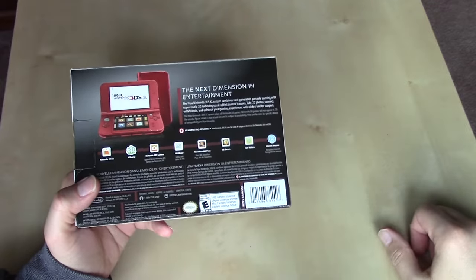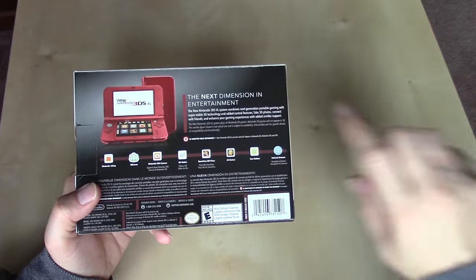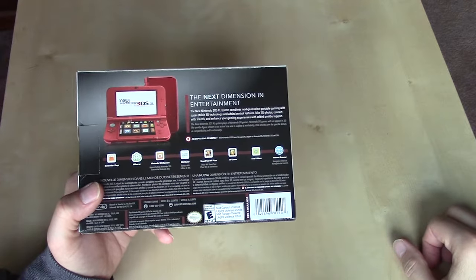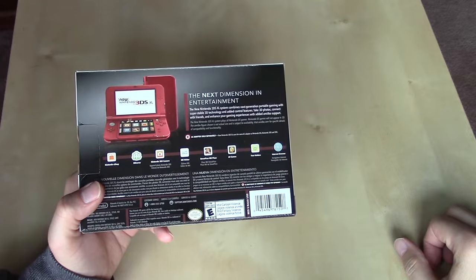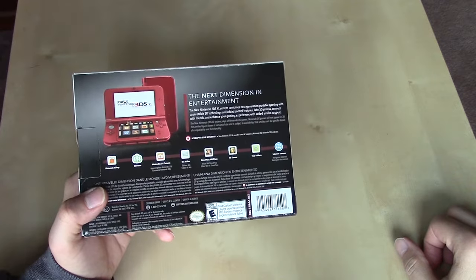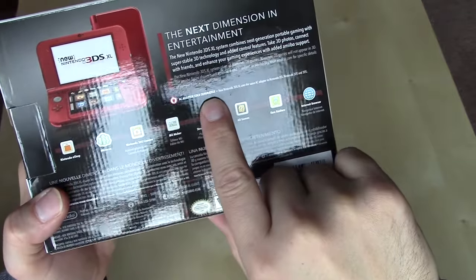Now, I mentioned earlier that I was disappointed that at the time of the announcement of the release of this new Nintendo 3DS XL, the standard version would not be appearing alongside it in the United States. There was something else that a lot of people were disappointed with, and that's noted right here. AC adapter sold separately.